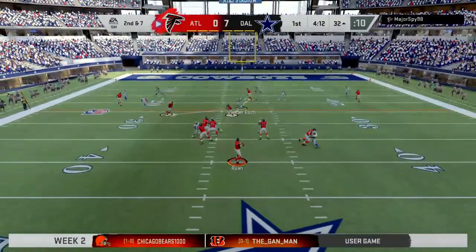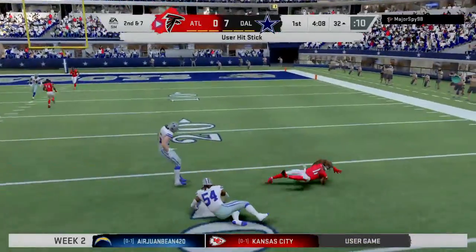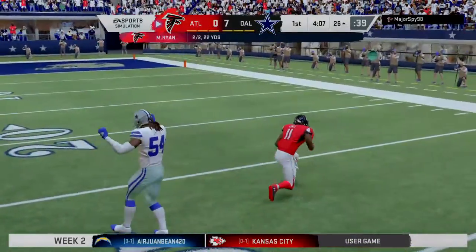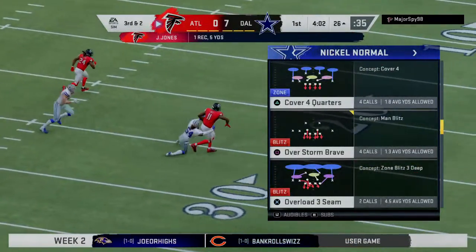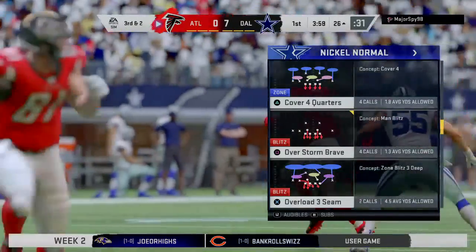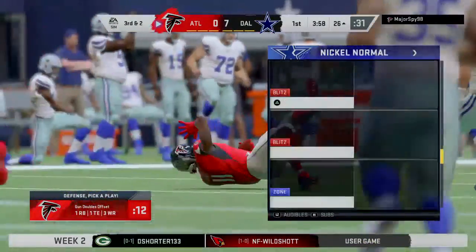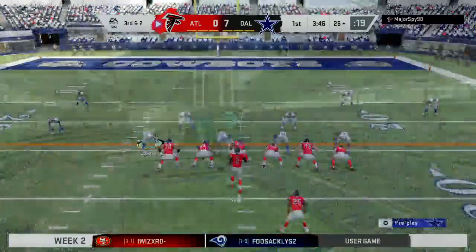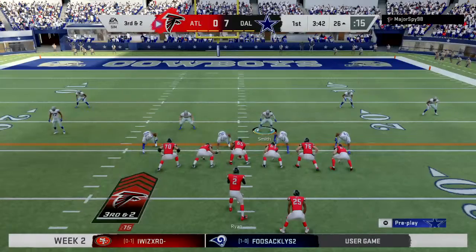On 2nd and 7, Ryan. Got his man. That's the Pro Bowler Julio Jones. That catch good for 5. It's 3rd down. One thing we do know, he's going to get his catches. So as they move forward defensively, got to continue to focus on not giving up the big play when he does catch the ball in the secondary. And the Cowboys here on 3rd down, bringing in an extra defensive back.